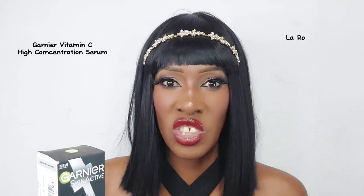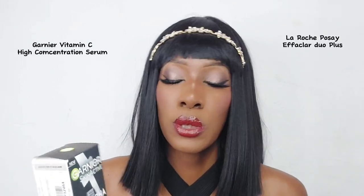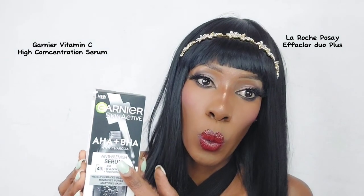You guys know that I've battled acne. Do not be fooled by the makeup. Do not be fooled, because underneath this makeup, there's a lot of scarring from acne. I have suffered from acne, I think, for the longest time possible. God knows. So at least the vitamin C helped me, and also the La Roche-Posay Effaclar Plus, which is a salicylic acid-based product also. So, AHA plus BHA, alpha hydroxy acid plus BHA with charcoal.